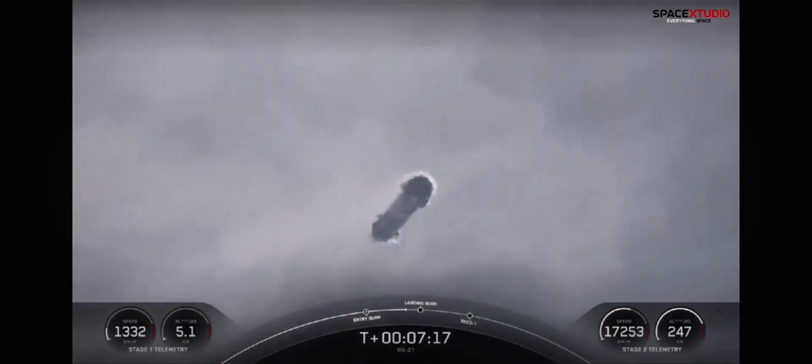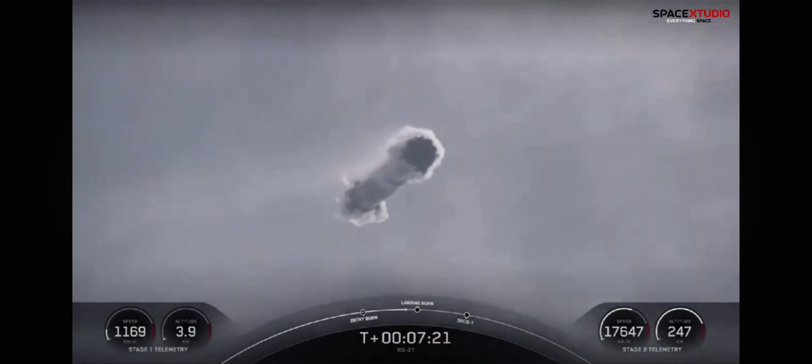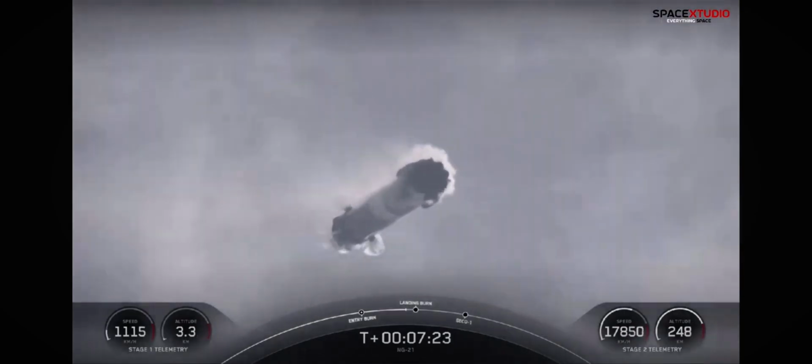Transonic. Amazing view of the Falcon 9 booster as it makes its way back to landing zone 1 at Cape Canaveral Space Force Station in Florida.